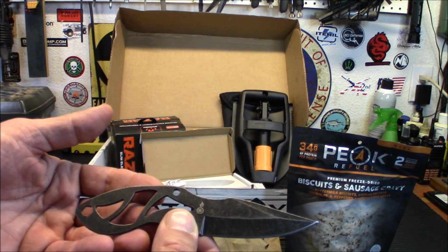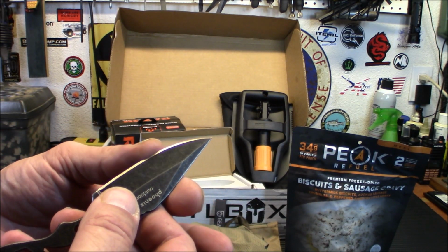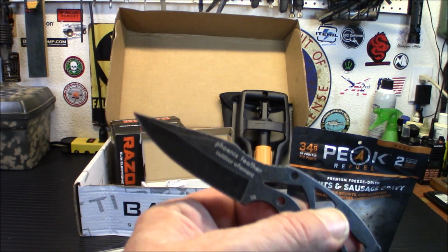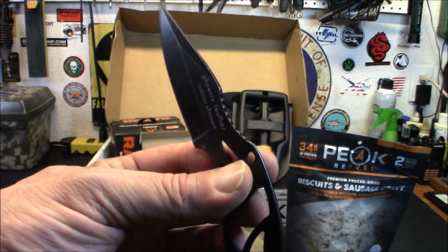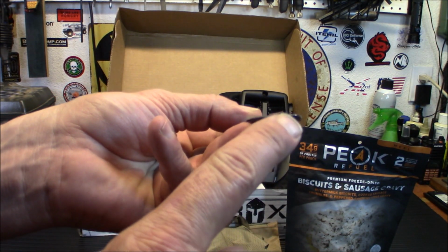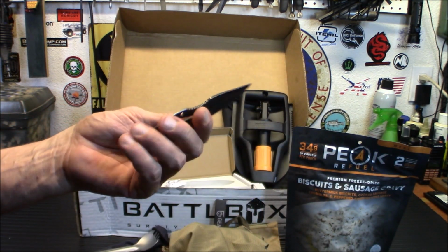It's a nice looking little knife there. Definitely a handy little pocket knife. Came in the box pretty darn sharp. Gotta say, sometimes they don't exactly come out of the box super sharp, so it was nice that it came out like that. It does have a screwdriver on the end here, and we'll show you why that's important later. It actually fits in with another item here. But I really like it.